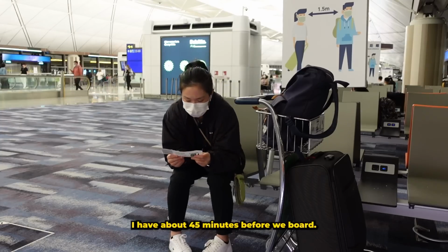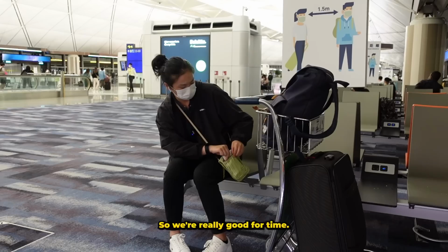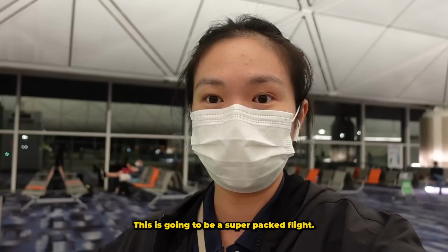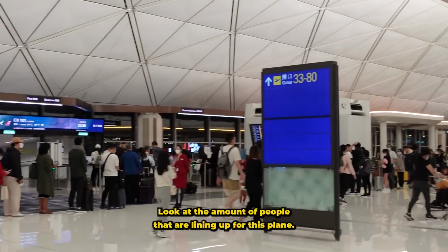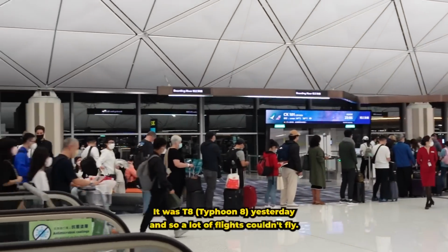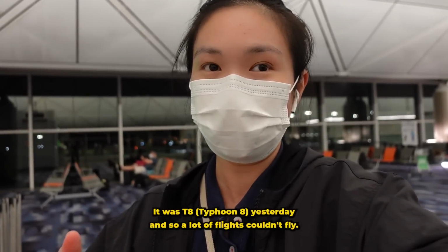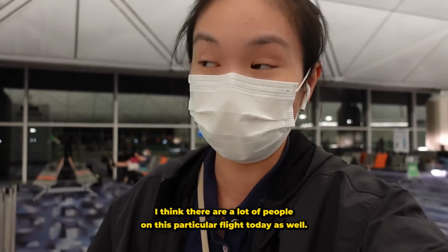We have about 45 minutes before we board, so we're really good for time. This is going to be a super packed flight. Look at the amount of people that are lining up for this plane. It was T8 yesterday, and so a lot of flights couldn't fly. That's why I think there are a lot of people on this particular flight today as well.